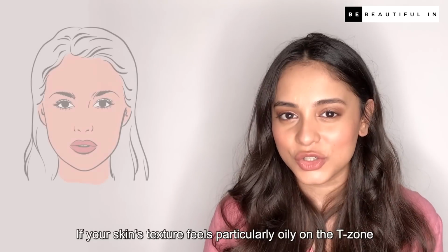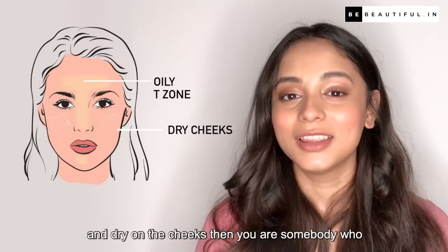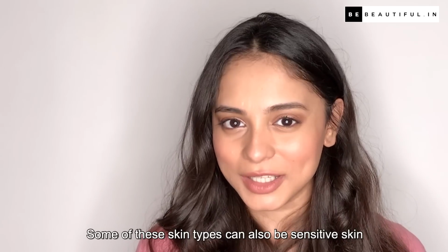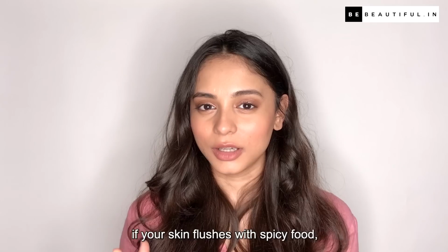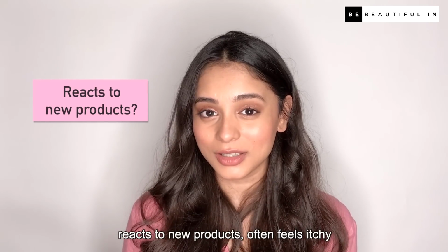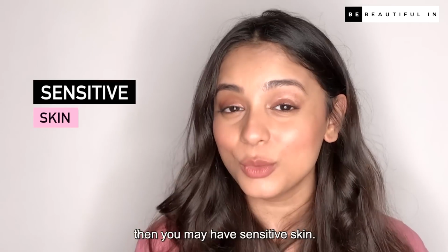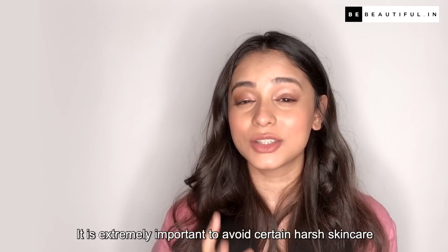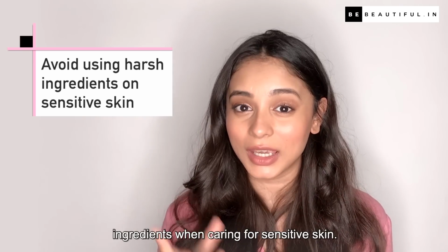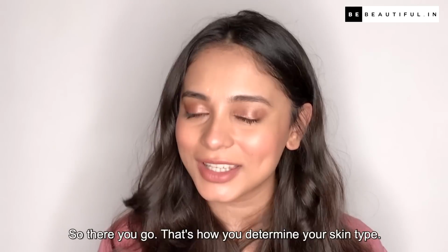If your skin's texture feels particularly oily on the T-zone and dry on the cheeks, then you are somebody who has combination skin. Some of these skin types can also be sensitive skin. If your skin flushes with spicy food, reacts to new products, often feels itchy, and gets affected by weather changes, then you may have sensitive skin. It is extremely important to avoid certain harsh skincare ingredients when caring for sensitive skin. So there you go, that's how you determine your skin type.